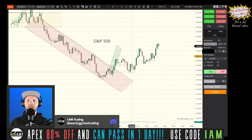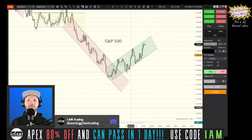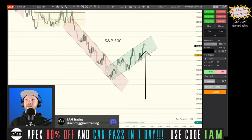Back on the ES, still moving up. That bullish cross is for sure producing. And this looks like the kind of wide channel on the S&P that could fail really easily. So if this continues to be really choppy, and then let's say we get a bearish cross, and maybe the Nasdaq is moving down, this might be a good short here.